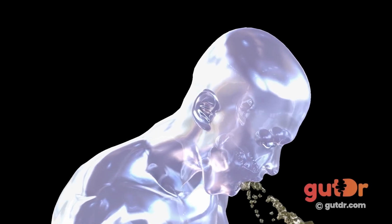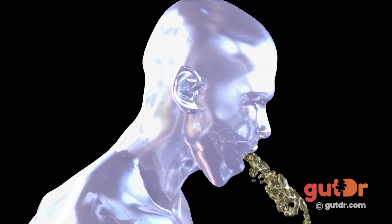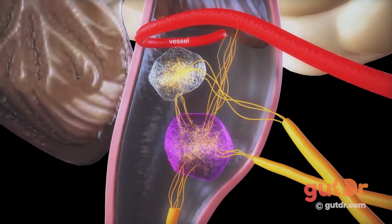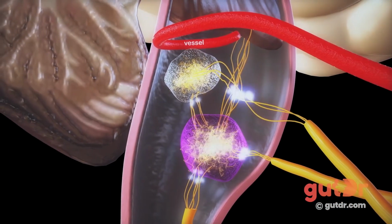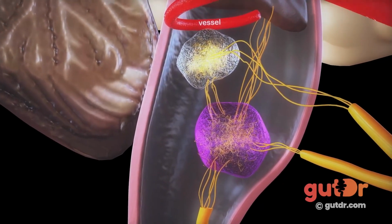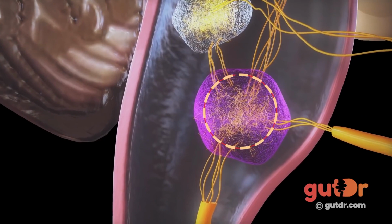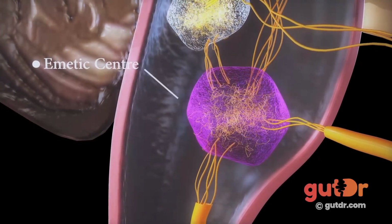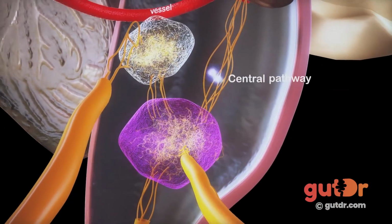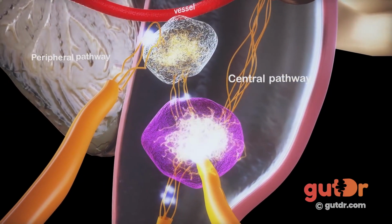Vomiting is the forceful expulsion of the contents of the stomach. The emetic response involves coordination of two different pathways and their receptors by an area in the brainstem known as the emetic center. Now, those two different pathways are the central and the peripheral pathway.